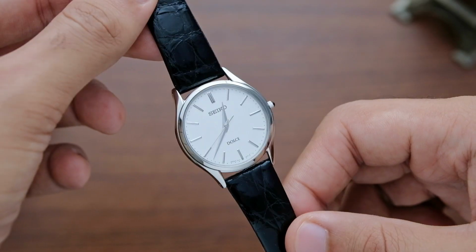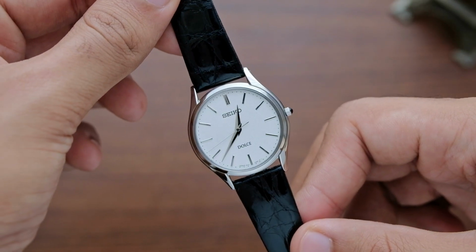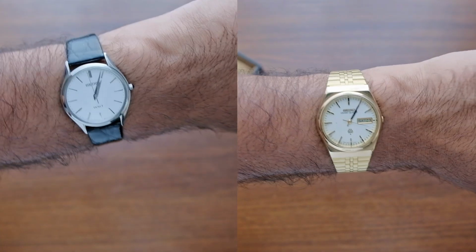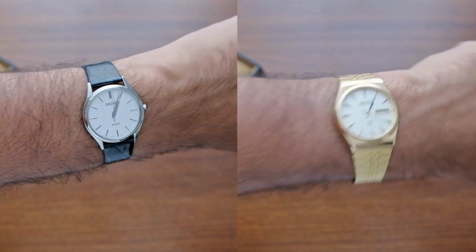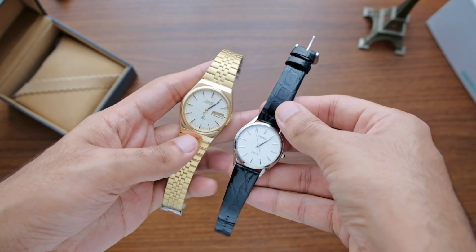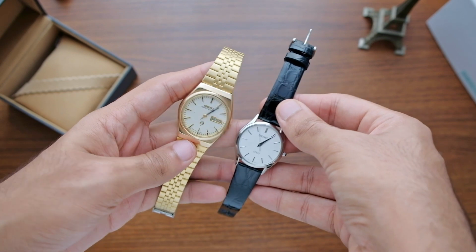So in a certain aspect, this watch from Seiko is a throwback to the watch sizes of yesteryear and a celebration of traditional watchmaking with a hint of contemporary elements, such as the high accuracy quartz movement found within this watch, which we'll get to later in the review.